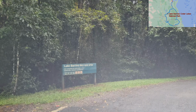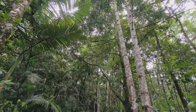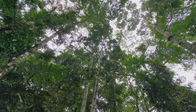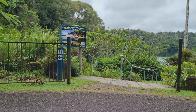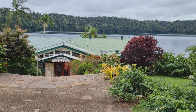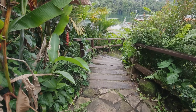Our first stop was Lake Barrine, which is located in the Crater Lakes National Park. There are a few beautiful walking tracks around this area. This is a beautiful freshwater lake located in the eastern parts of Atherton Tablelands. There is a nice cruise available from the tea house if you have time. Make sure to check the timetable before you come here.